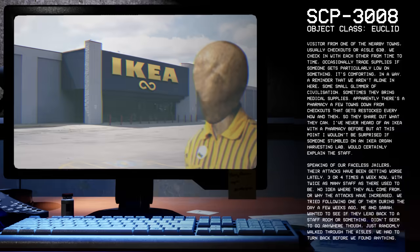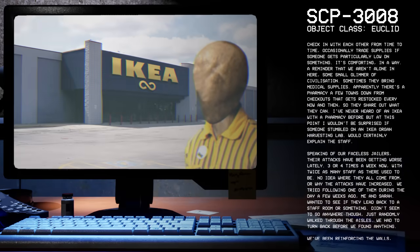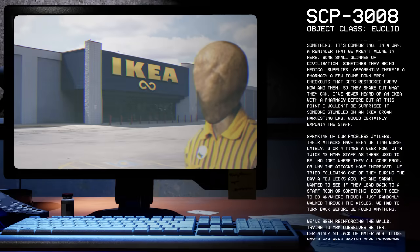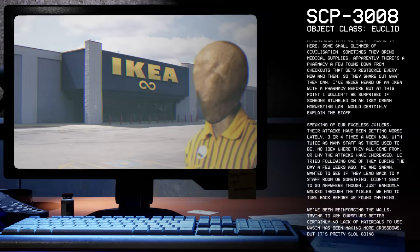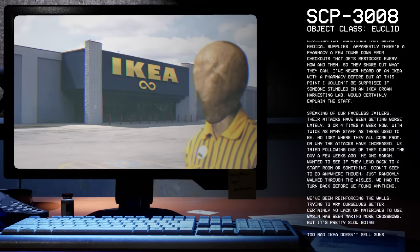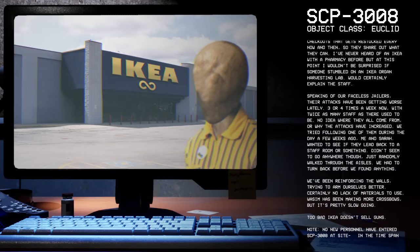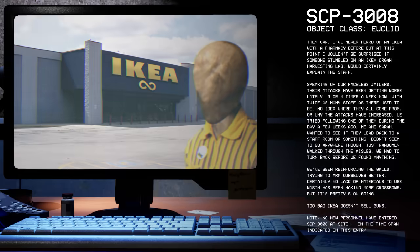Speaking of our faceless jailers, their attacks have been getting worse lately. 3 or 4 times a week now, with twice as many staff as there used to be. No idea where they all come from, or why the attacks have increased. We tried following one of them during the day a few weeks ago, me and Sarah. Wanted to see if they led back to a staff room or something. Didn't seem to go anywhere, though. Just randomly walked through the aisles. We had to turn back before we found anything.